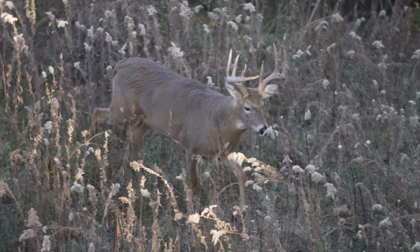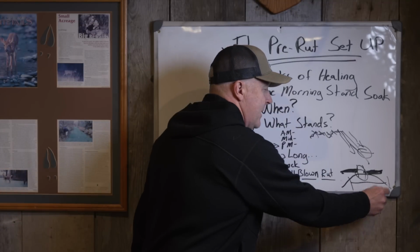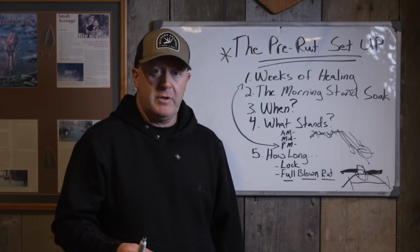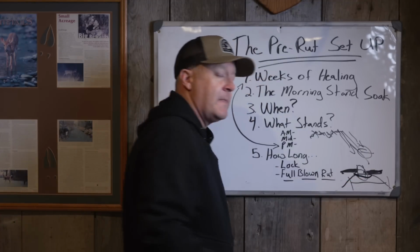But that second doe, third doe, think about in that primary rut, the entire time frame of about 3 weeks, a mature buck breeds an average of 2 to 4 does during that period of time. The first doe is really easy. Second doe is a little tougher. Third and fourth is really tough. That's when they start ranging out.